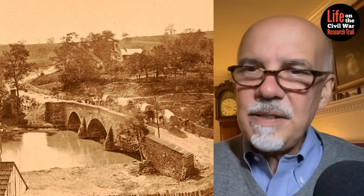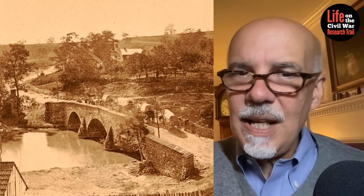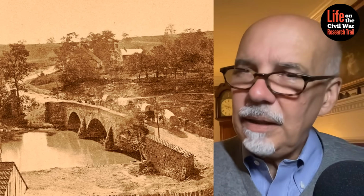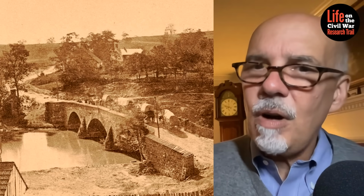The 51st Pennsylvania was the first to cross. The 51st New York supported its Pennsylvania namesake or number sake and was close with it, but a little less forward. The bridge itself was not the only part of the creek defended against our attempt to cross.